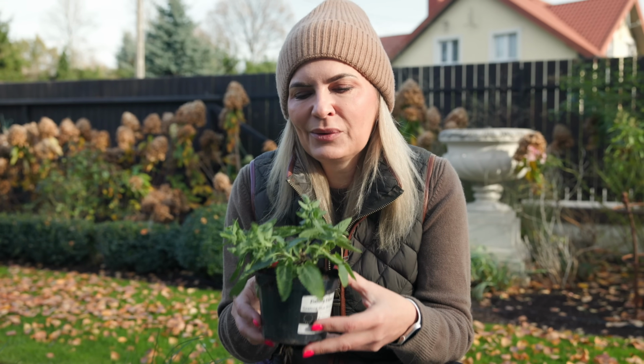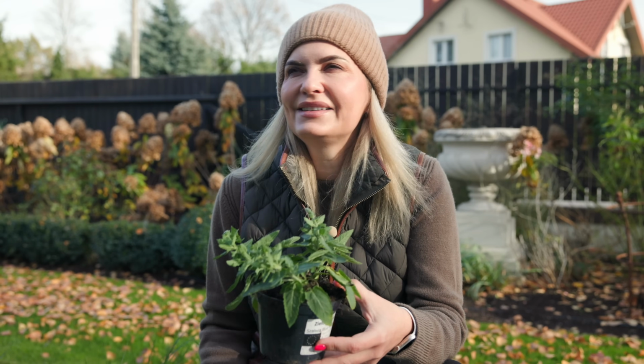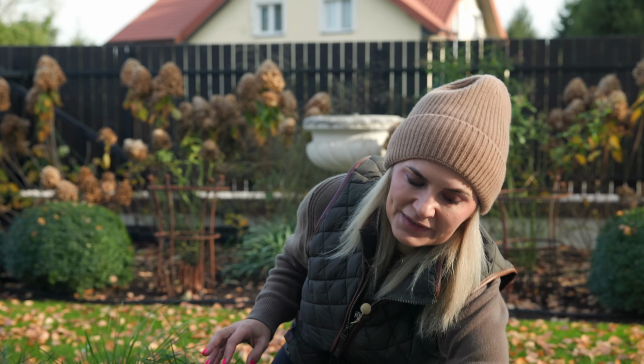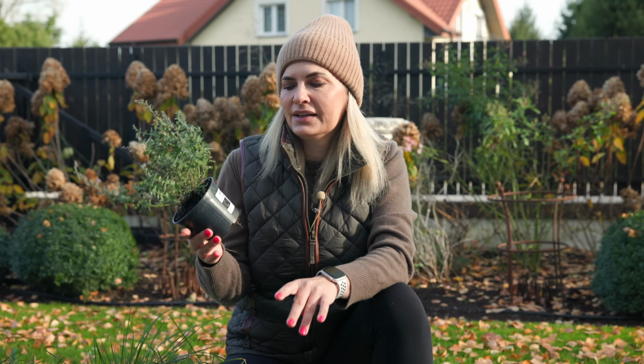I cannot wait. You know, when I'm looking at those and I see in my mind how it will look in like June, oh, I cannot wait. Okay, next, catmint. I love catmint. This is one of my favorite plants. The sways of catmint with the beautiful blue flowers are incredible.